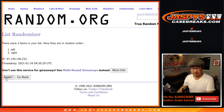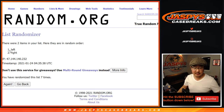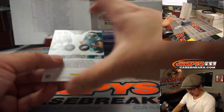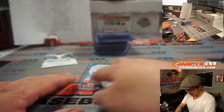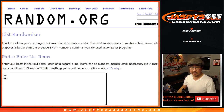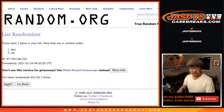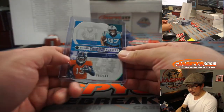One, two, three, four, five, six, and seventh and final time. After seven, left side cards will get them. So all those left side teams will get those. This one is serial numbered, so we'll do that separately. Once again, seven times. Team on top will get it after seven. One, two, three, four, five, six, and seventh and final time. After seven, stays with Denver. All right, so there you go. Denver, you'll get this. Kevin Smith.